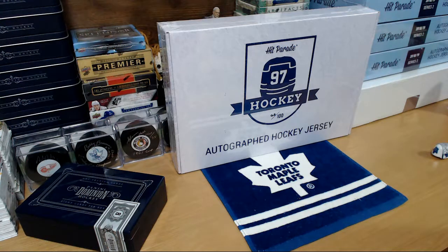If it is a Team Canada or jersey like that, the jersey goes to the team that the player played the most games for. If it's a player that's never played in the NHL, unlikely but possible, it's random among all. Okay, here we go.